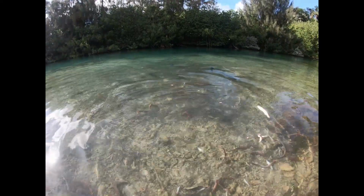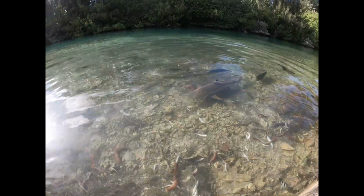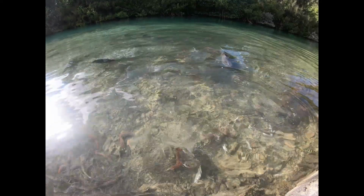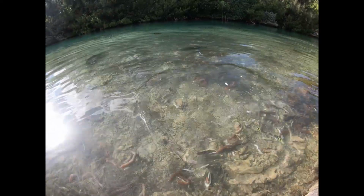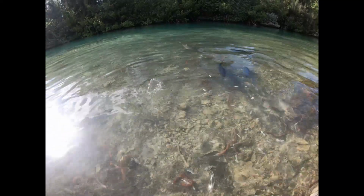Being that they're a lot faster than the blacktips, they often give them a run for their money when it comes to getting to the food. Well, once again, the blacktips definitely have a much more relaxed approach to feeding. At least these ones that we have here in captivity do.